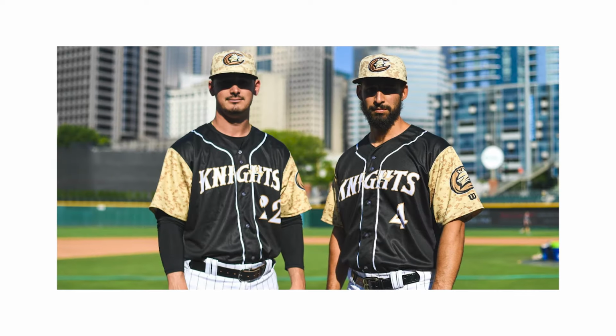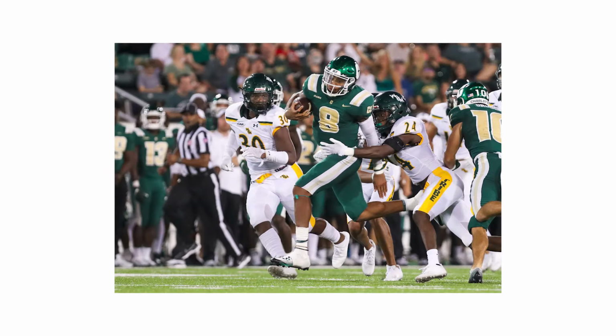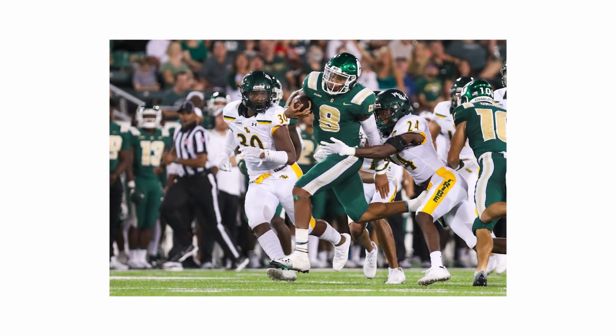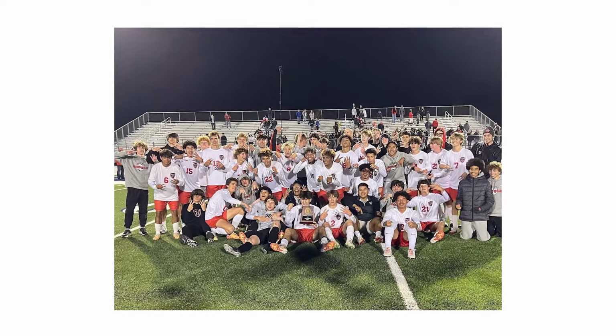We also have minor league baseball, we've got professional hockey, we've got undeniably a top level of college and high school sports here. We've got great rec leagues for all ages, from little tykes up to adults, the over 50 leagues. It's just a great location if you're into athletics, into sports, either watching or participating. And Charlotte also, I'll have to mention, is the home to the reigning North Carolina 4A men's soccer state champs, South Mecklenburg High School. Go South.